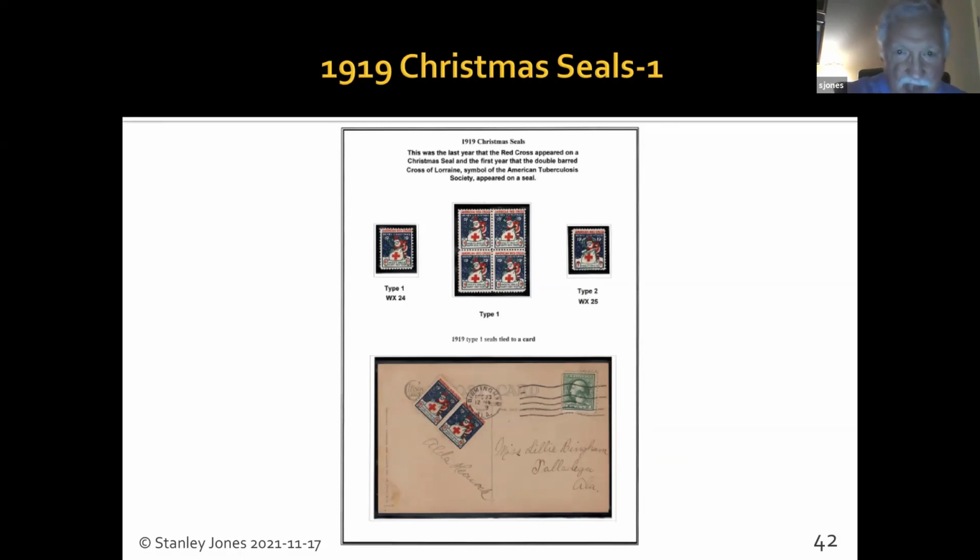There's a little tail on the Santa hat for type 2, or type 2 has this little tail on the top, and it's a slight design change. But this is the first year the double-bar cross of Lorraine appears, and it is the last year that a red cross appears on the seal.